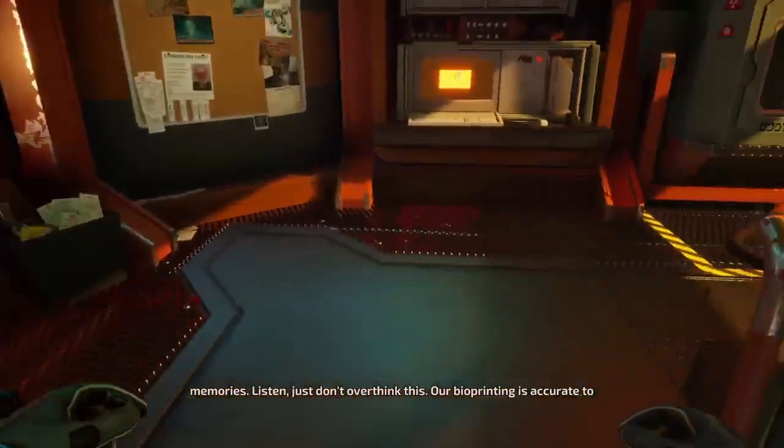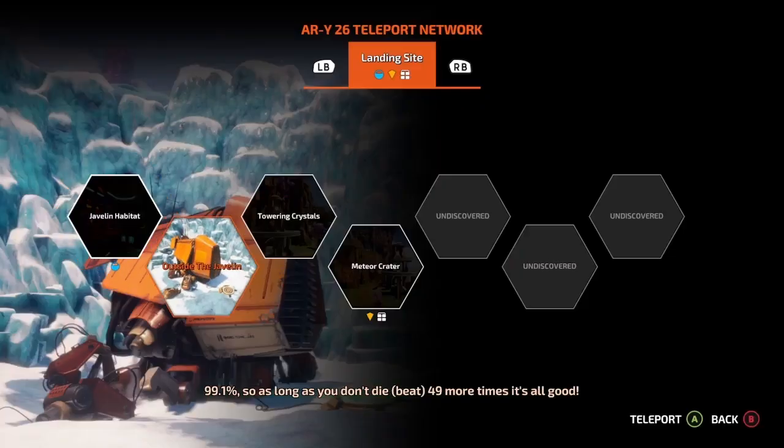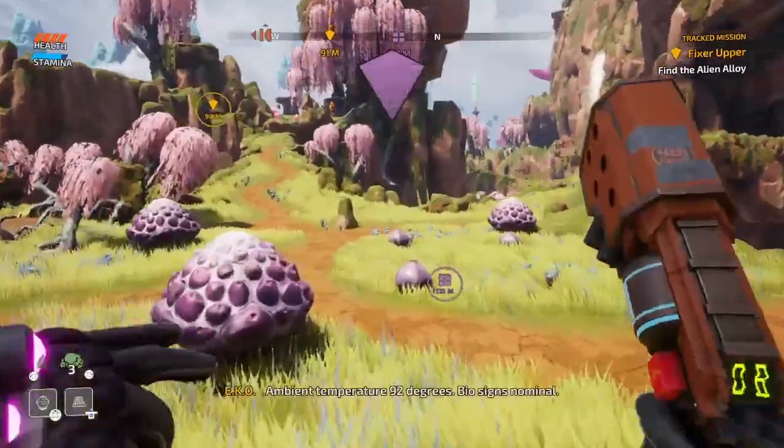Printing is accurate to 99.1%. So as long as you don't die 49 more times, it's all good. Ambient temperature 92 degrees. Biosigns nominal.